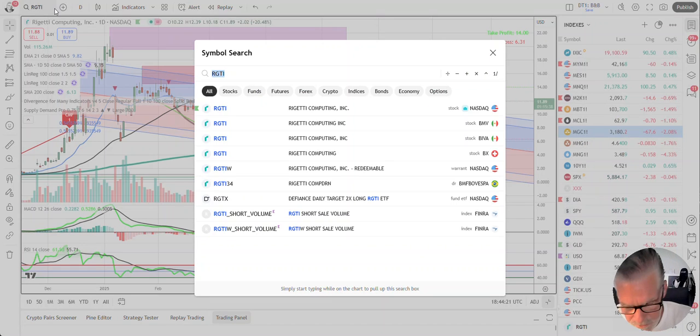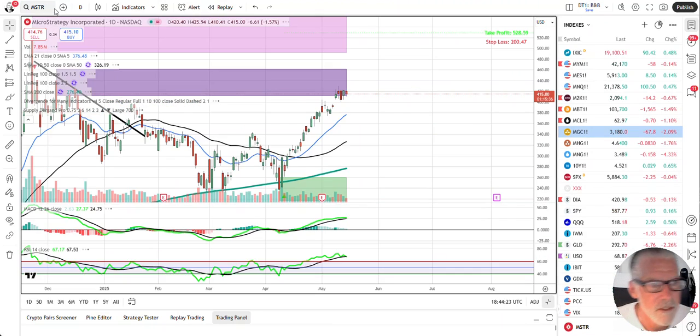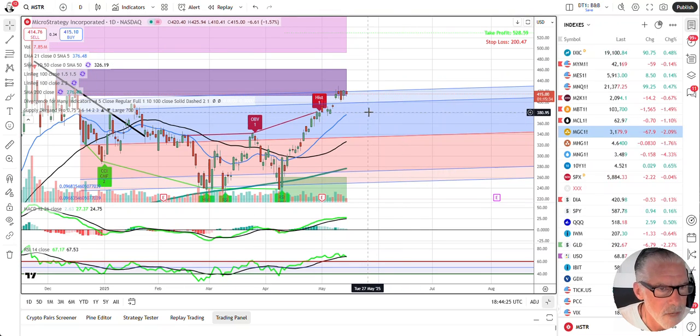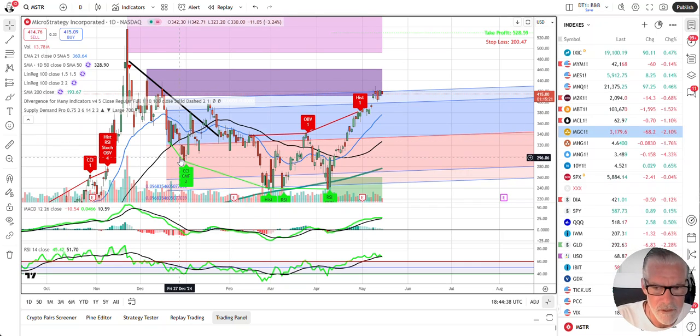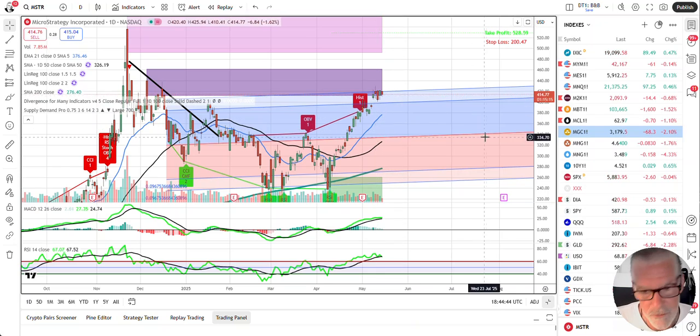Let me take a look at MSTR because there's a request to see if there is any bearish divergence, and I'm not seeing any. Now, there is a volume shelf up there, which is just to say that when it got into that area before, it rolled back over sharply, right? So the software that I use on TradingView will mark that area going forward, and it's up there again now.